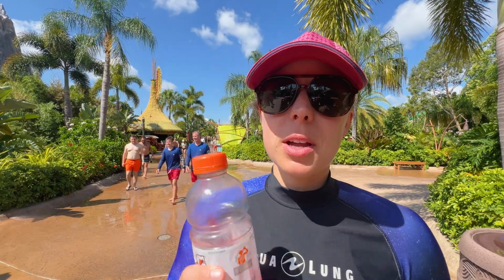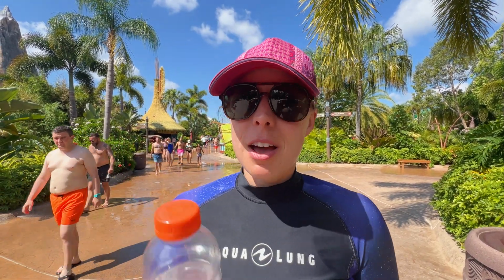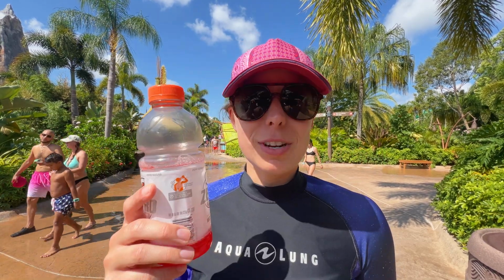But we like to bring a bottle with us. We didn't bring our Coke Freestyle today because I just didn't want to carry it around with me. But I can bring this with me, and when I'm done with it, recycle it and head on my way. Stay hydrated because it is hot at Volcano Bay. Bring that Freestyle cup or bottle.